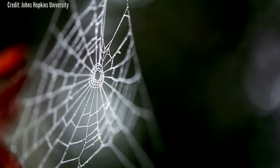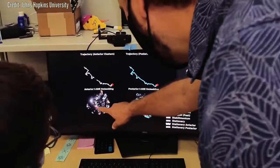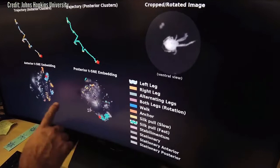They found that web-making behaviors are quite similar across spiders, so much so that the researchers were able to predict the part of a web a spider was working on just from seeing the position of a leg. The researcher says that even if the final structure is a little different, the rules they use to build the web are the same. They are all using the same rules, which confirms the rules are encoded in their brains.